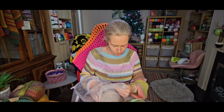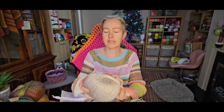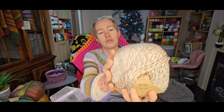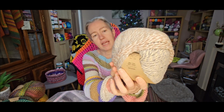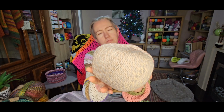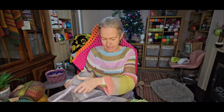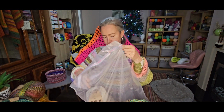to do. Now you know me, I do like my bright colours, but this I think is pretty special too. Some light grey, white, like a taupey coffee colour. That's going to be nice. So we'll leave that in that bag.